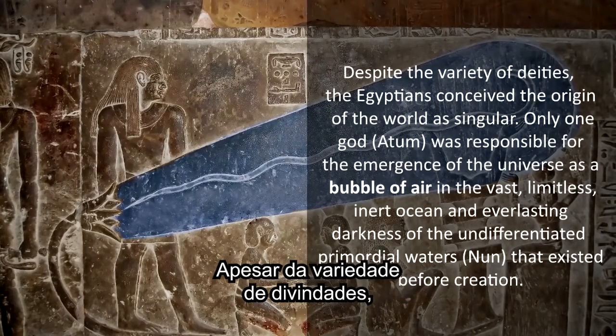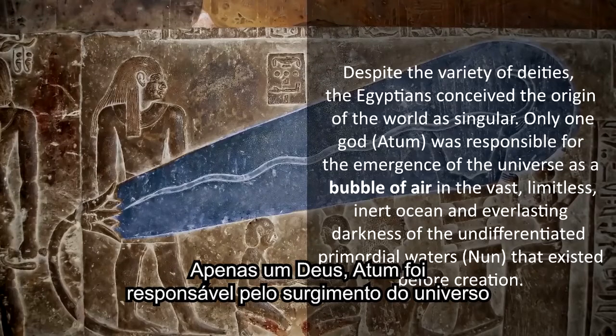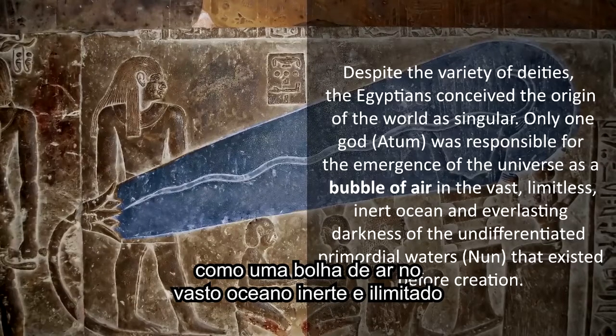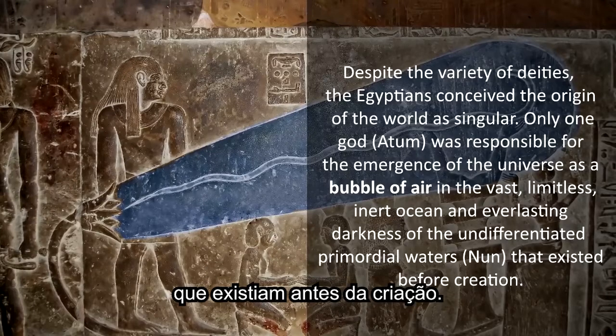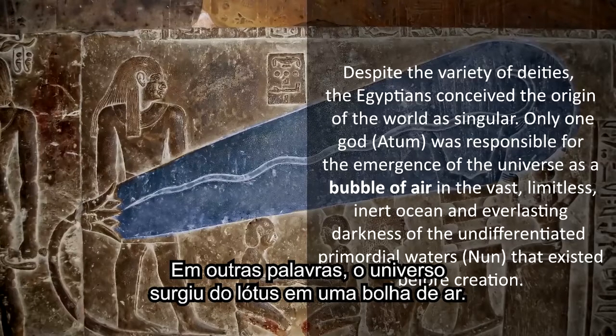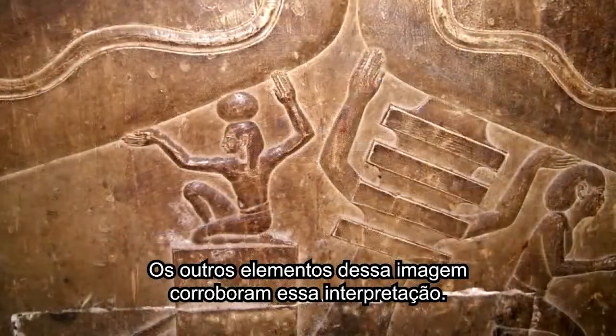Quote, "Despite the variety of deities, the Egyptians conceived the origin of the world as singular. Only one god, Atum, was responsible for the emergence of the universe as a bubble of air in the vast, limitless, inert ocean and everlasting darkness of the undifferentiated primordial waters, Nun, that existed before creation. In other words, the universe came forth from the lotus in a bubble of air." The other elements of this picture back this interpretation up.